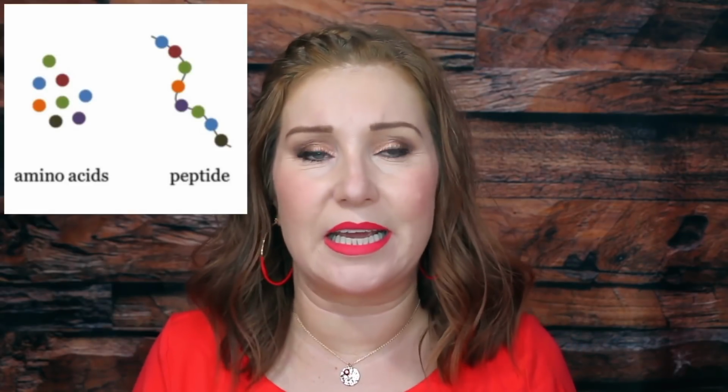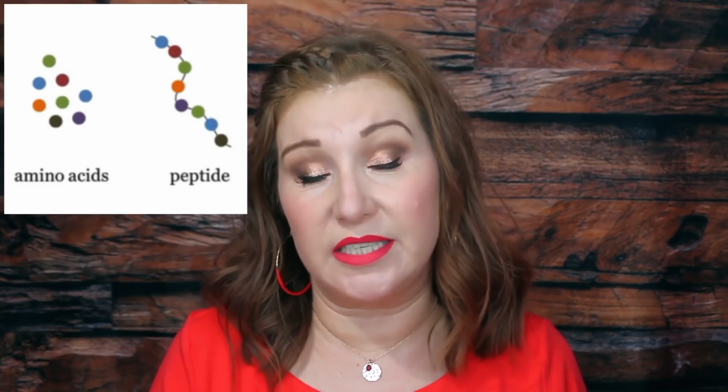One of the requests I got was that when I reviewed this, I explained the difference between amino acids and peptides, because some people wonder, are they the same thing? Amino acids make up peptides, and I've had it explained in many different ways. One way is that it's like a necklace made of beads: the necklace is a peptide and the little beads on it are the amino acids. When joined together in a certain order, they make up a peptide. But at its most basic, peptides are made up of amino acids joined together.